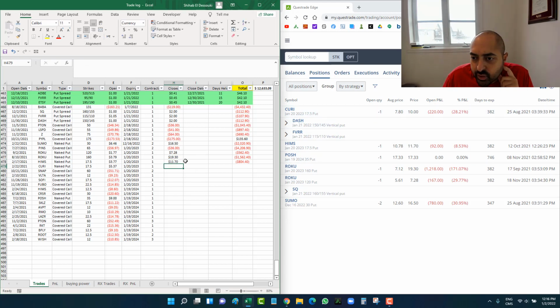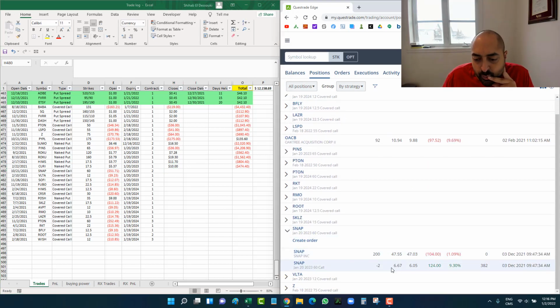Curiosity Stream is worth $10. Snap is in my RSP. So Snap, assuming the call expires worthless, the shares are worth $47. So minus 47. But I've got two contracts. Okay, that's why.